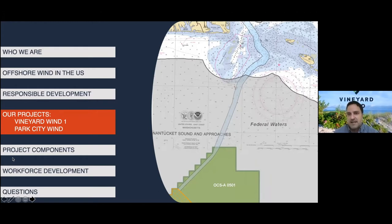And it's important to highlight, when we talk about fishing, it's not just some monolith, it's not one specific sector. You've got mobile gear, you've got fixed gear, you've got trawlers, you've got the sea clammers, you've got the scallopers. And you've also got fixed gear, which is the sort of pot fisherman, prime among them is lobstermen.